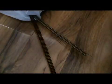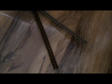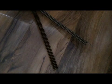It's N gauge. Now this is going to shock people on YouTube, simply because I had never thought that we'd be going N gauge. But we're not. The reason why we've got this is because there is a project that we are doing on the layout that does involve N gauge track.